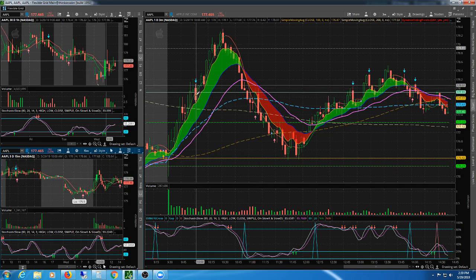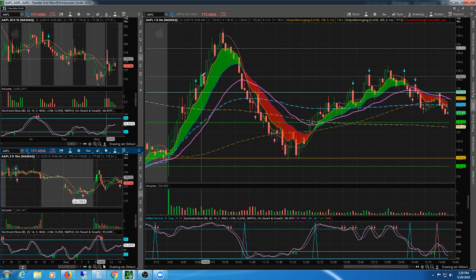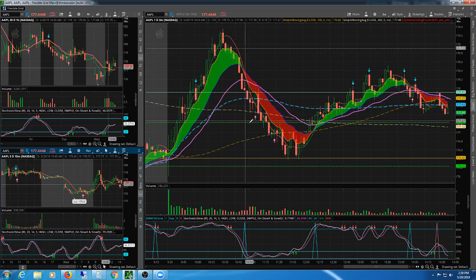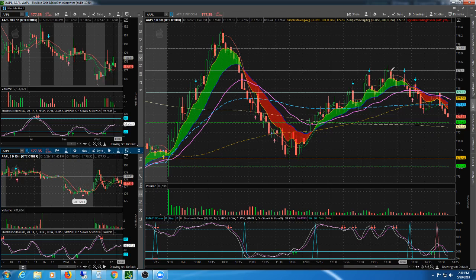Right here we had a bearish engulfing that would have failed. If I would have played this, my stop out would have been right here, a close above this high, so I would have stopped out on this candle. Bullish engulfing candle here, and I would have stopped out on this candle, closing below these two lines, or the lowest of those two. So Apple wouldn't have really had any good setups today.